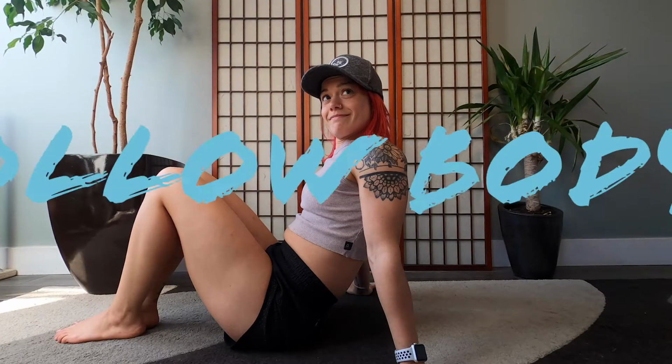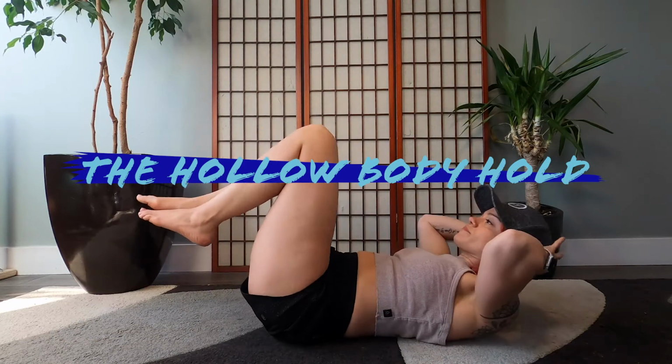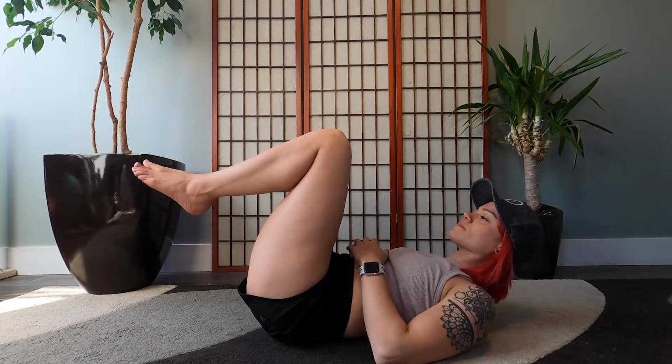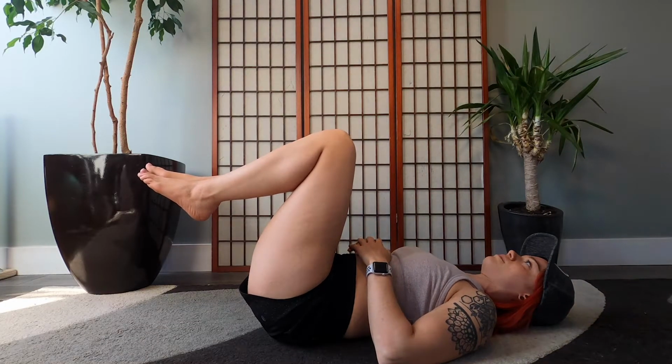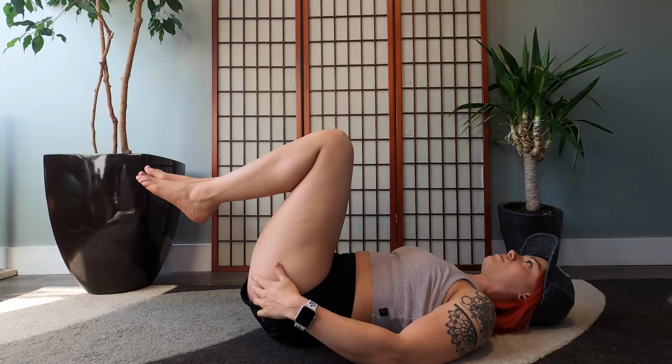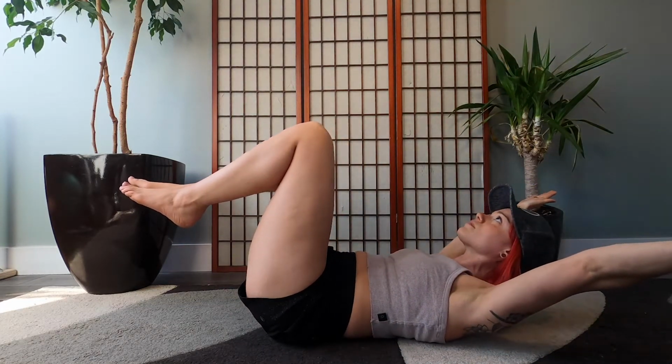We're going to look at a hollow body hold here. We do this lying on our back. This is a pretty advanced core exercise, but one that transfers really well to calisthenics exercises and lots of hanging exercises. So with this, we're thinking about making a globally rounded position with our body, like we're turning ourselves into a banana.